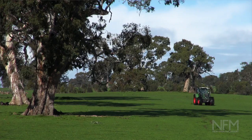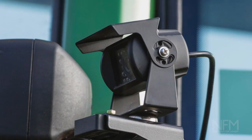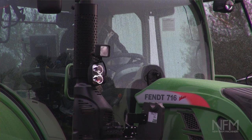There are some really good optional extras you can add on. On this one in particular, we can see front 3-point linkage. It's had a reversing camera fitted, and it's also got heating in the seats, ventilation in the seats, just to add to driver comfort in the cab.